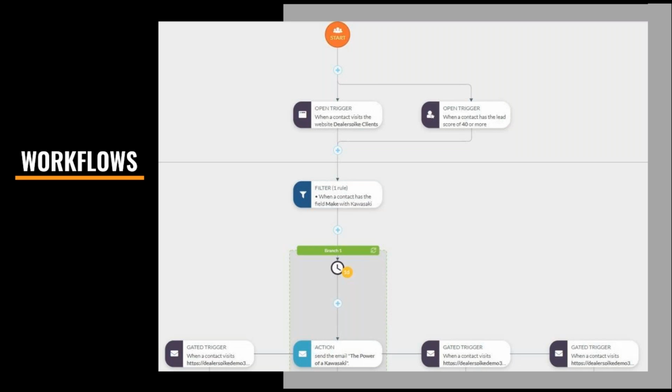So take a look at the example workflow on your screen. As you can see, a workflow is a series of triggers and actions that automate your dealership's marketing communications. Typically, the first step we're going to see when an online user enters a workflow is a visit to the dealership website. The triggers and actions that come after this are up to each dealership. But let's say you set things up so that once a visitor gets to a lead score of 40, your sales team will be notified to reach out to them. When that online visitor fills out a lead form indicating they are interested in a Kawasaki motorcycle, they are automatically sent an email titled The Power of Kawasaki.